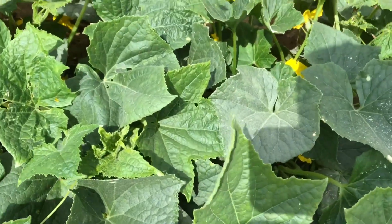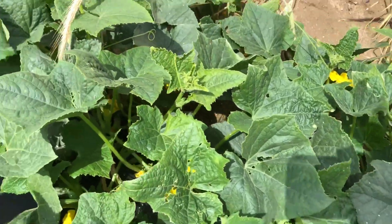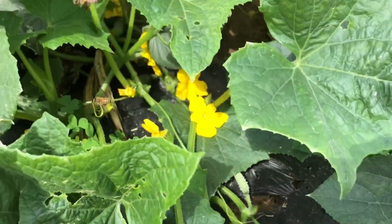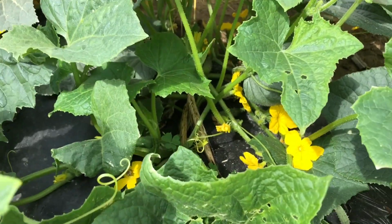I don't know if you can see it, but down here in the pickling cucumbers, I've got bees. Plenty of bees in the pickles. Oh, by the way, I did pick a couple, enough for my wife to eat anyway, or my daughter. I can't remember which one likes them the most.